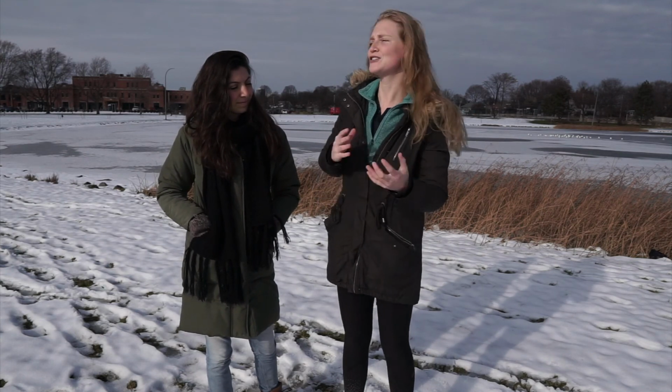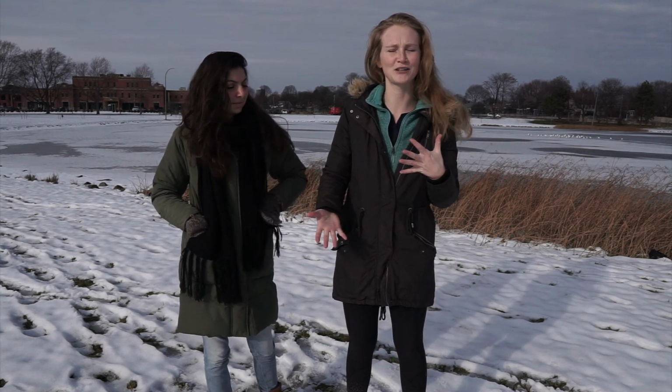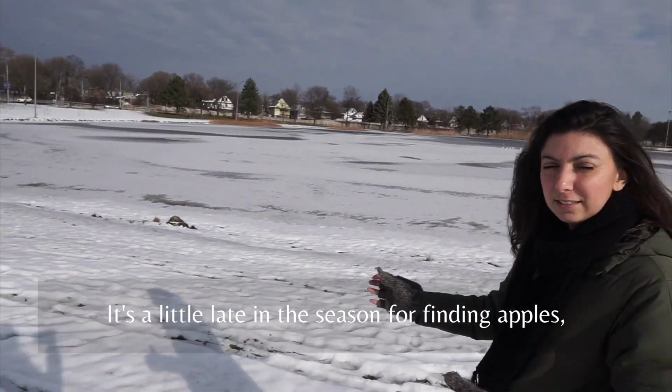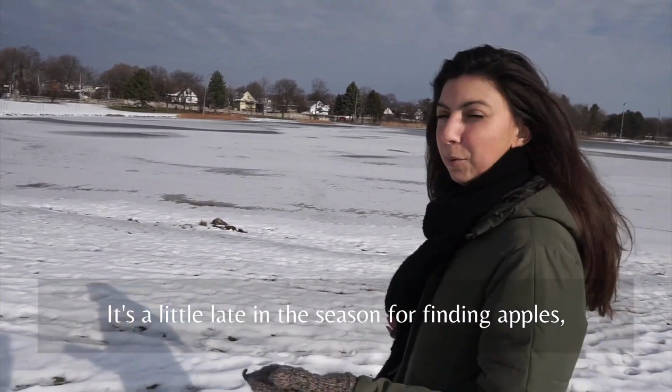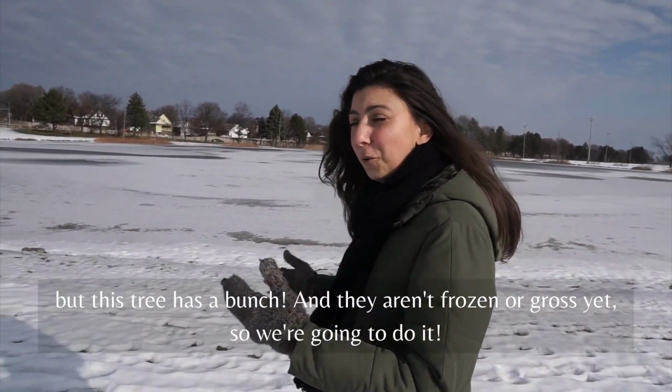So today Jacalyn is going to show me where we can find, even in the cold and the winter in upstate New York, some cool plants and herbs that we can forage and use to make us healthy. So we're heading to this apple tree that I found at this park, most recently because I just moved to the area and of course I'm searching for things immediately. So we're gonna head that way. It's a little late in the season for finding apples, but this tree still has a bunch and they aren't frozen or gross yet, so we're gonna do it.